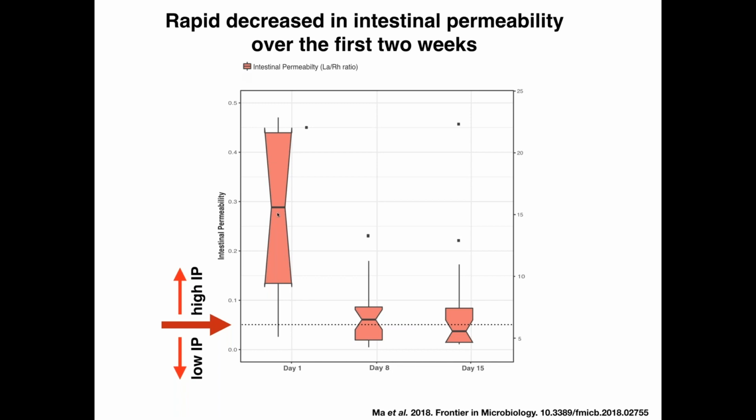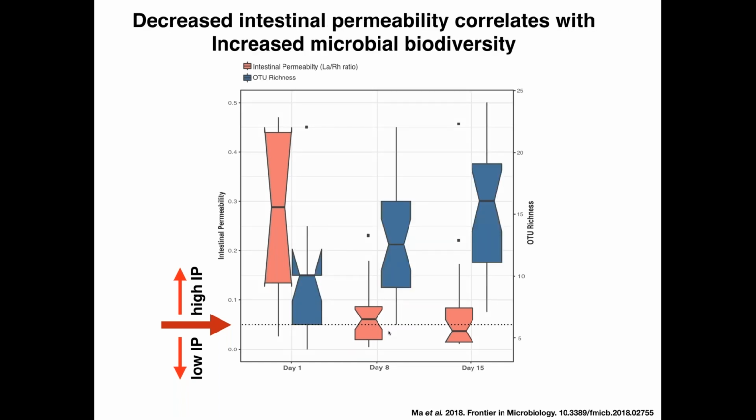first 2 weeks, especially between the first day, right after birth, and the end of 1 week, where there's a sharp decrease. And if we overlay the intestinal permeability with microbial diversity, there's a steady increase in biodiversity, and that diversity increase correlated with a decrease in intestinal permeability.